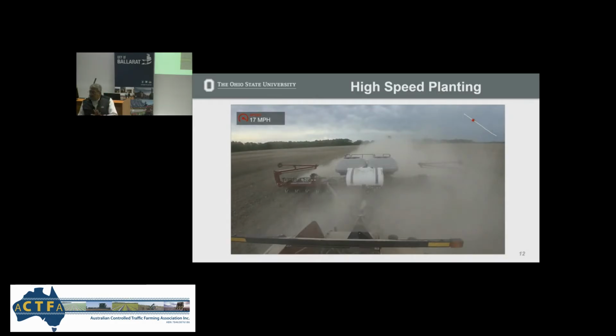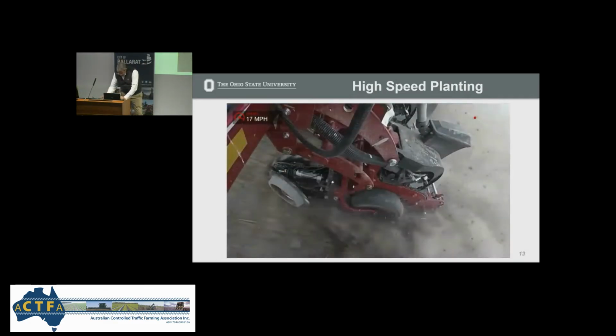One of the other things we found, though, is the draft force on the planter does not change with speed. Now, think about that. The draft force doesn't change with speed. If it was a tillage tool, it would be a quadratic relationship. But what it's saying is, and my whole point of showing you this, is I'm not telling farmers to plant at 18 miles an hour. Please don't do that, okay? It's a big safety problem.